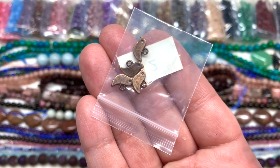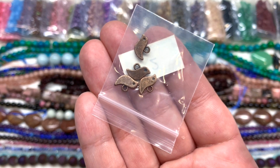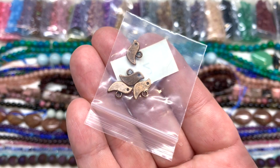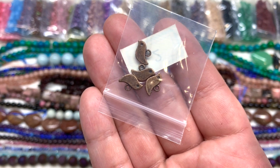Beyond that, they also included a free gift with purchase, which they do from time to time, beyond the free gift that's tacked onto the business card. And this is a set of 4 little copper bird charms.